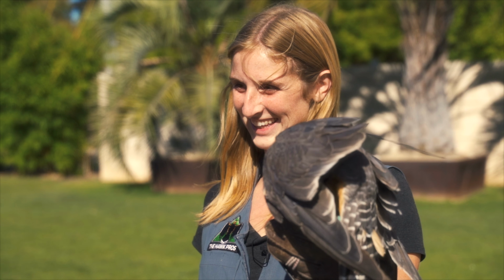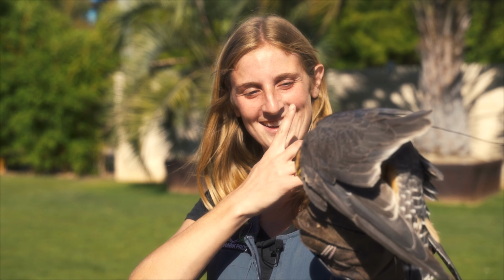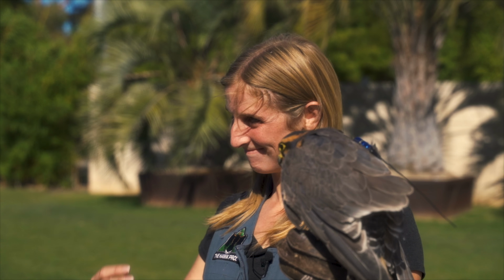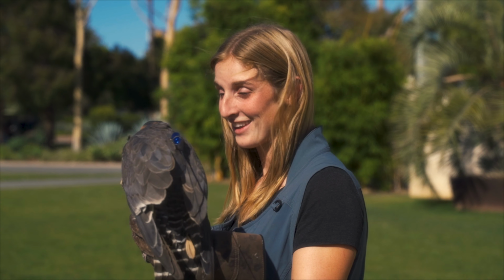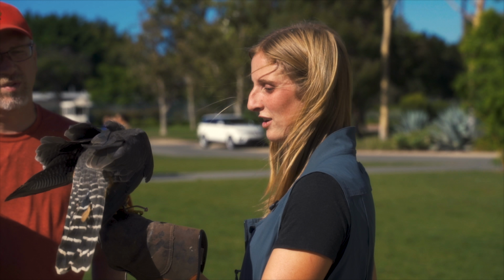Any guesses as to why she might be here? Keep the pigeon population down? Mm-hmm, exactly, yeah. She scares all the pigeons, doves, and other annoying little birds away so they don't make a mess everywhere. So who's tracking it? Are you? Yeah, I got a little tracker on my phone, a GPS system.